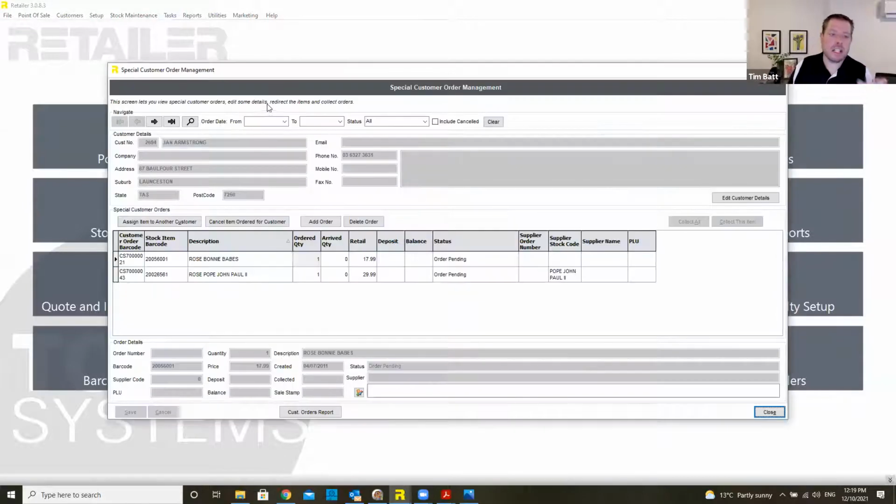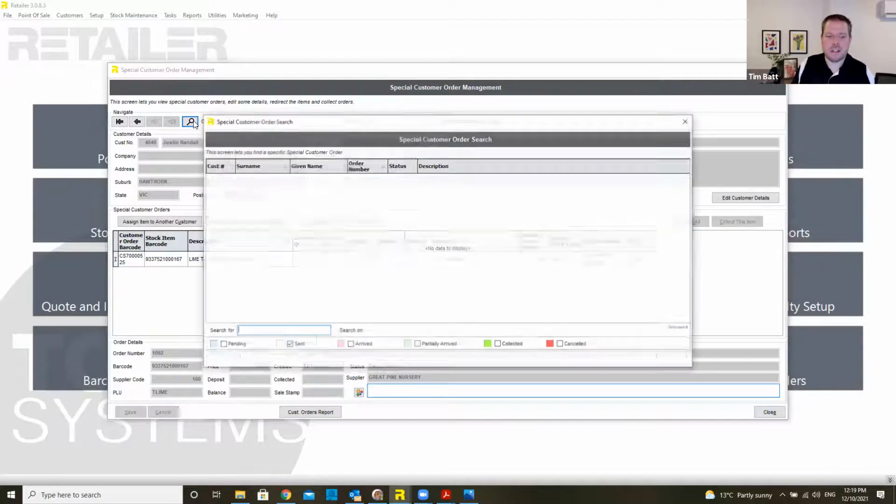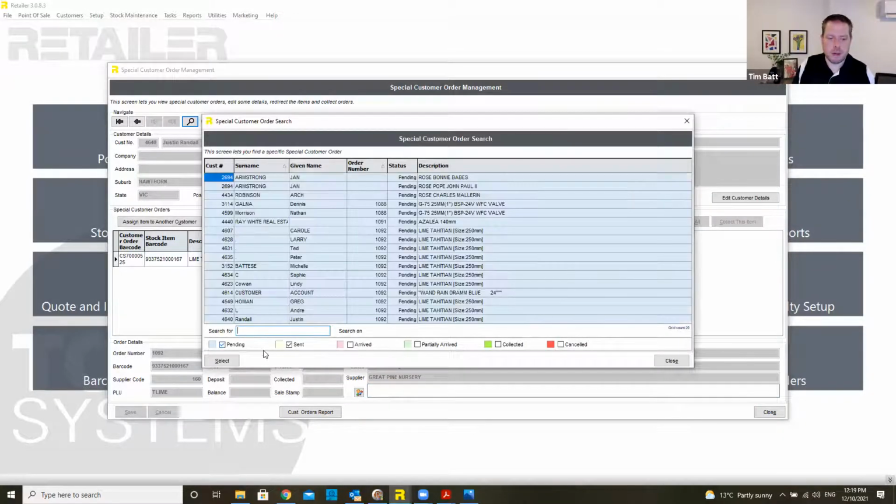Yeah, so if I jump in, I can get to special orders through the menus as well. I can jump into my special order management. I can see all of the information in here. So here's yours, Tahitian lime. You've ordered 2, haven't received any in, didn't pay a deposit. I can put any notes down the bottom here as well, so I can put that sort of info there if I was to call you to give you a heads up. And I can look up any of those outstanding orders as well. If I wanted to look at all of my pending ones, I can simply tick that box, and I've got a lot of pending orders for my Tahitian lime there. So I can see them all on the screen really easy.